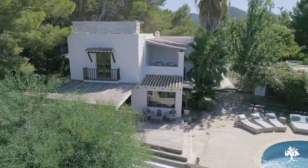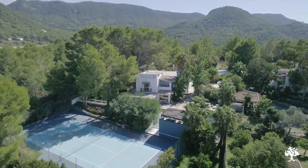Campbella, a gorgeous villa that the whole family will love.